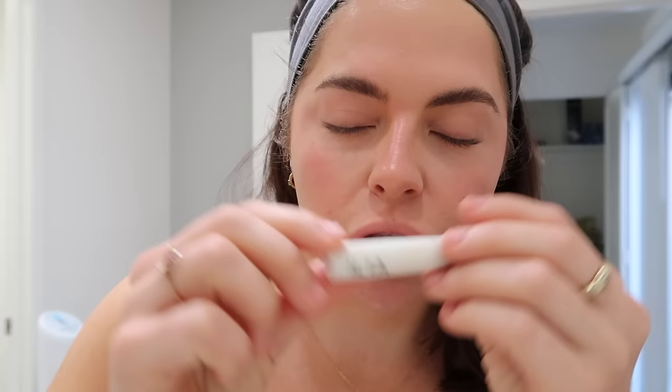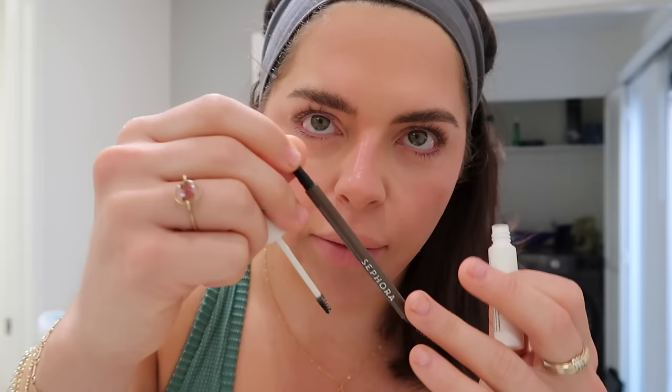Okay, you guys, I've never used this before and I wanted to try it. I'm honestly constantly looking for a black brow gel. I like my brows more bushy. I didn't fill them in or anything. I typically just use this brow pencil, the Sephora one, and then I bend this. I don't know what shade that is. It's a lighter brown, but I'm gonna see how this works.